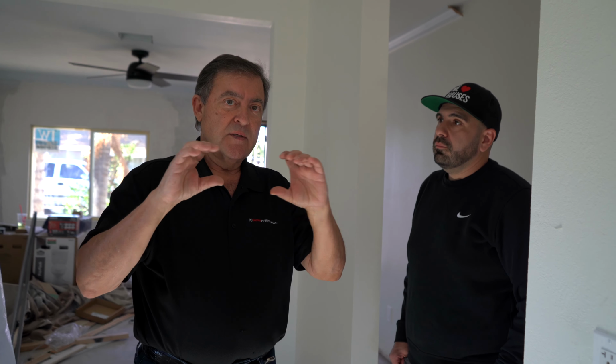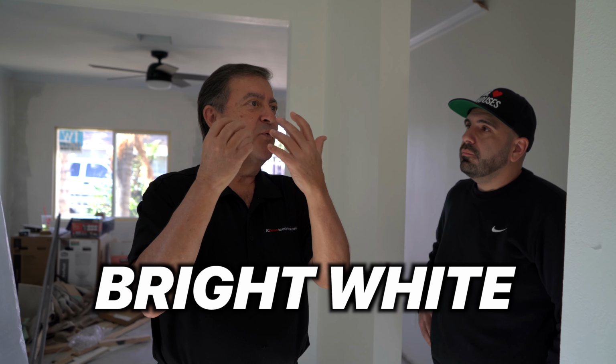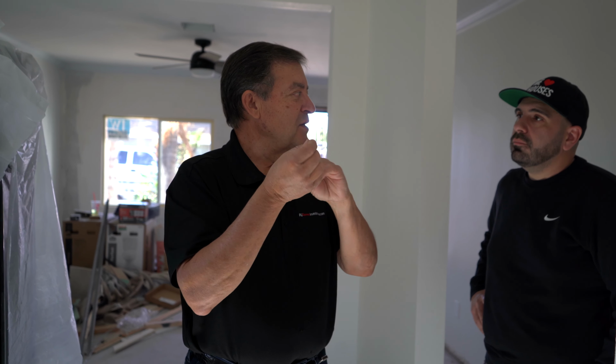Everything up here is recessed lighting, and one of the things we use are the new pucks, the recessed lighting. They're real flat, they're LEDs. You can change the color. I don't like that bright white. I like more of the subtle white. So the cool thing is you can change colors on them.